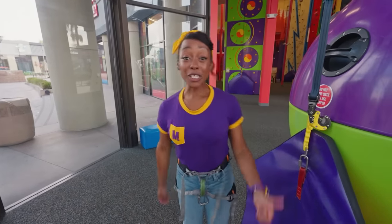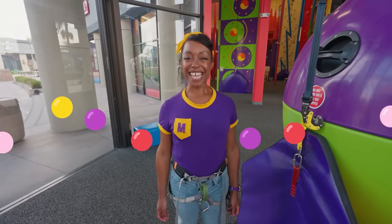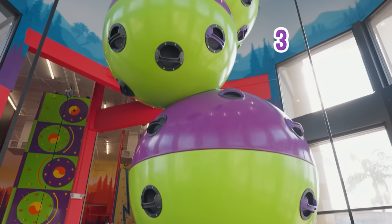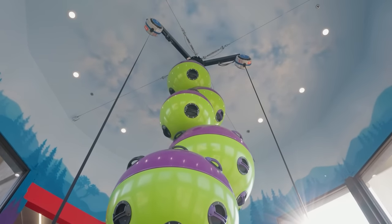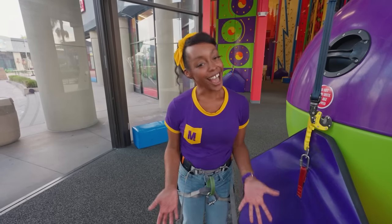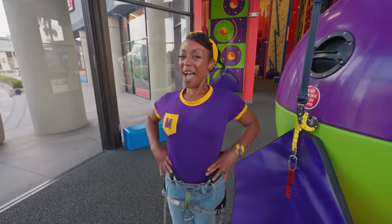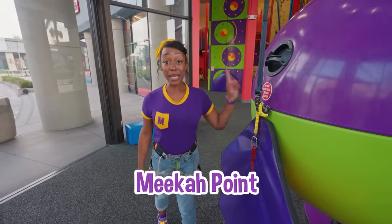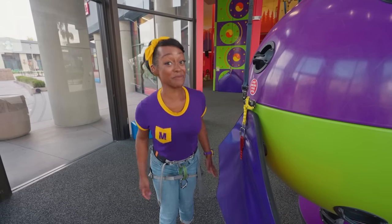Whoa! This wall is awesome. It looks like seven bouncy balls stacked on top of each other. One, two, three, four, five, six, seven. This is going to be the most challenging climb yet. Challenging means it's going to take a little bit more effort than before, but I'm up for the challenge. Oh, I'm gonna get a Meekah point for every ball I climb on. That's going to be a lot of Meekah points.